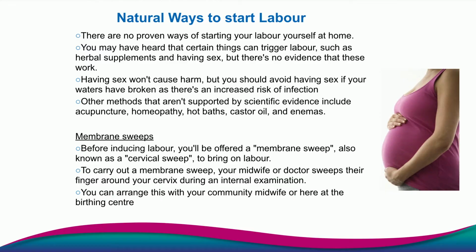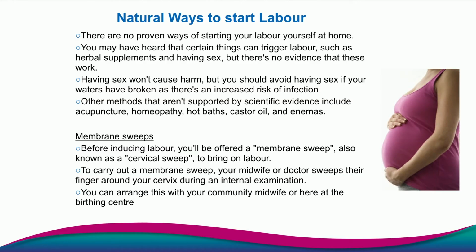One method that we can offer at the birthing centre, or your community midwife can do at home, is something called a membrane or a cervical sweep. These have been known to bring on labour, so they are offered to all low-risk women after 38 weeks. To carry out a membrane sweep, it involves an internal examination where we, if possible, place the fingers inside the cervix to stretch and sweep the membranes. The aim of this examination is to release the prostaglandins from the membranes around the baby, which help to get you into labour. You can arrange this, like I said, with your community midwife, or if you're planning on delivering at the birth centre, you can give us a call and we can arrange these for you.